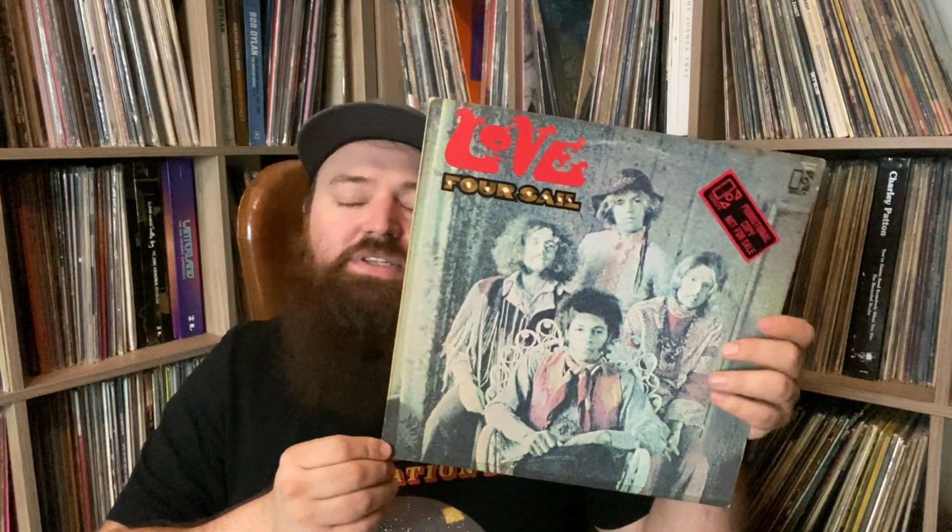Coming towards the end here. Love for Sale. I already had this, but guess what? White label promo. Had to keep it. So I'll be selling my old one, putting that one in the old collection. Getting a little loopy, it's 2 a.m. here.